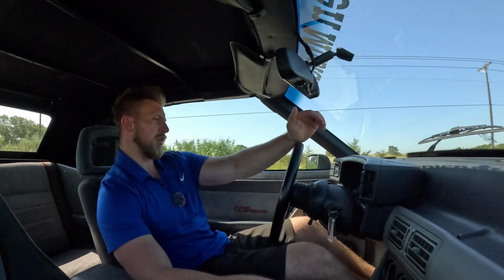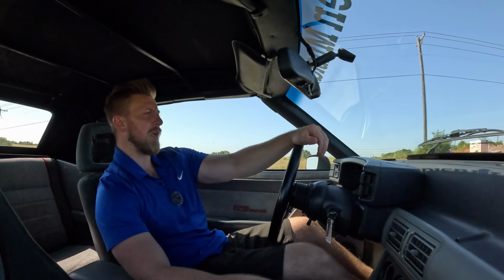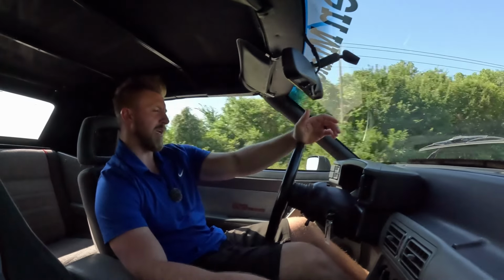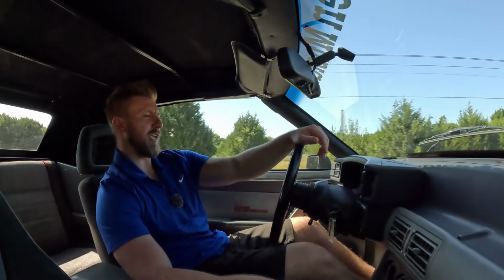Mechanically, this car is 112,000 original miles, has a clean Carfax, no accidents, no damage ever reported, and the mileage lines up on the Carfax. It's definitely right at 112,506 is what we're reading here this morning. And it drives like a stock Saleen. It's had some minor modifications.